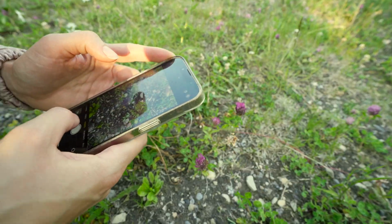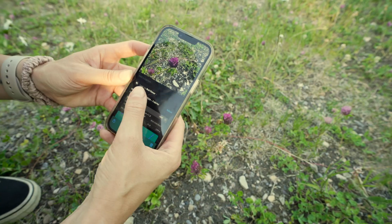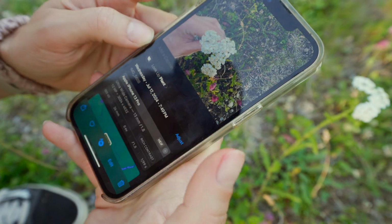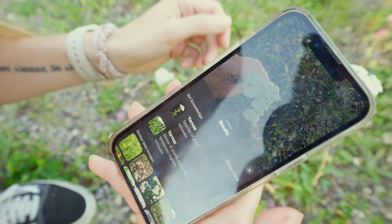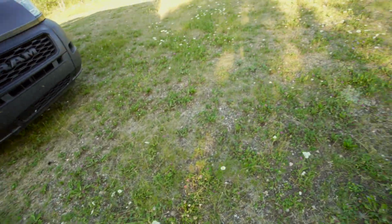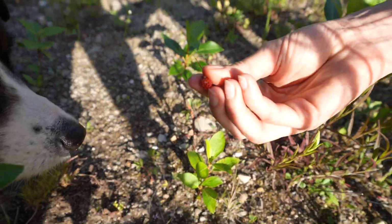Sprocket is just always in the way. We're going to test out the iPhone plant identification feature as well. Red clover. Red? It's purple. It's a red clover plant. Yarrow. A yarrow. But it stings. And look, a strawberry.